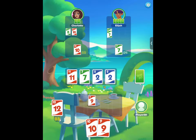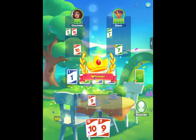Don't miss it. You see, I missed the 12. It could have gone on the 11. So it's cool that they gave you that reminder. So now we're gonna put the three and do the one. So look, we won.